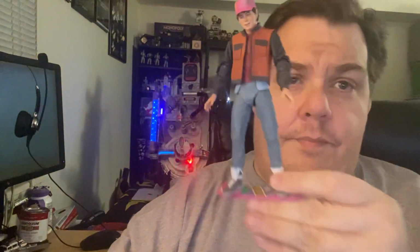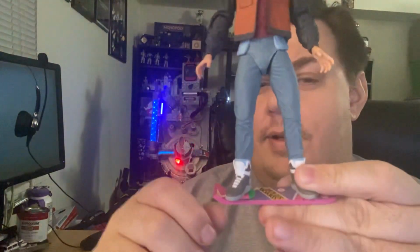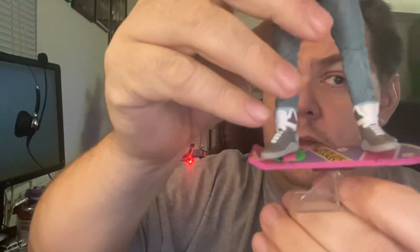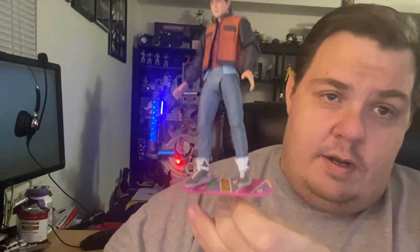So, I mean, there he is. Of course, I gotta put the other head on so it looks accurate. So we have that there. Oh, and this pegs right off, so that's why I was goofing up earlier. So now, let's see if we can get him to stand a bit more straight. This is something you can do with the little stand that comes with them. Marty on a hoverboard.